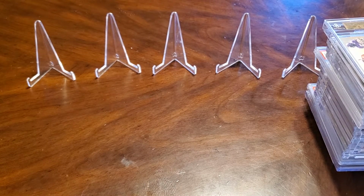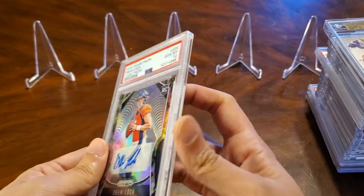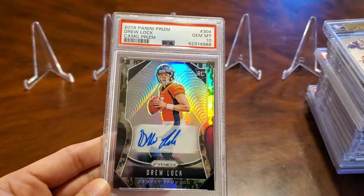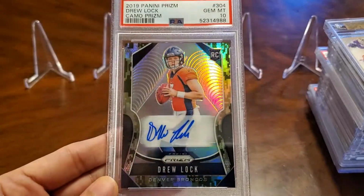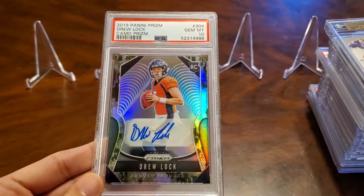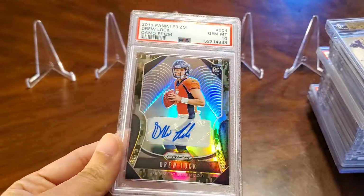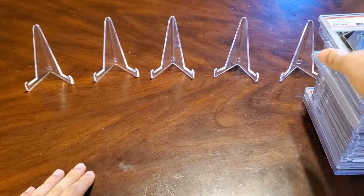I think next are, let's see, what are we moving into here? Ah, modern quarterbacks. Okay. Let's see what he does with the Seahawks. I don't know. Is he going to get a starting job, guys? I have no idea. But 2019 Prism, Drew Lock Camo, PSA 10. So I'm hoping he does pretty good, so this card kind of takes off. This is number 20 out of 25. Again, I do love the camos on here. We'll see what he does this year in Seattle.